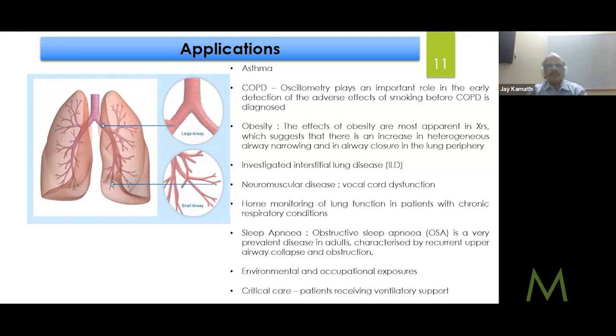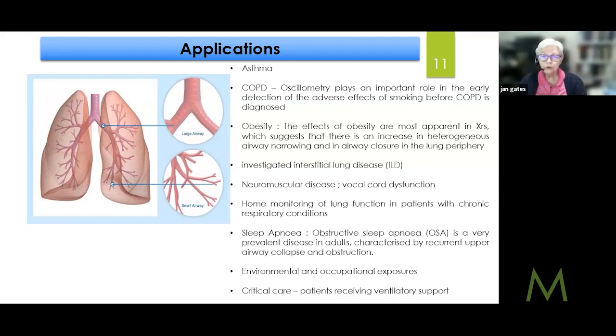Okay, some of the applications are mentioned over here. Can you see my screen now? Yeah. How do you know? Do you have a standard based on body type or something for lungs? Because I don't understand how you can tell there's an obstruction when you haven't measured them in the first place, when they had good lung capacity.